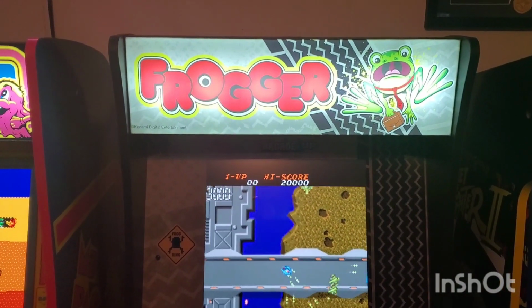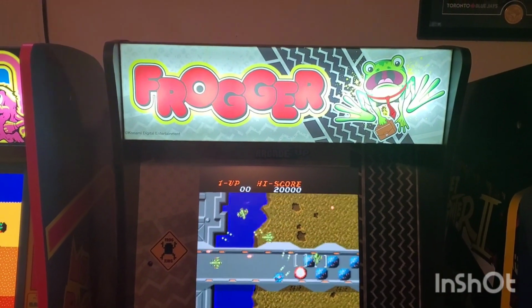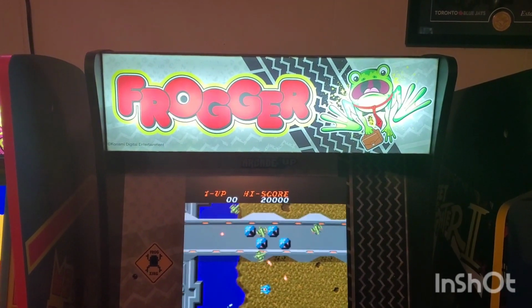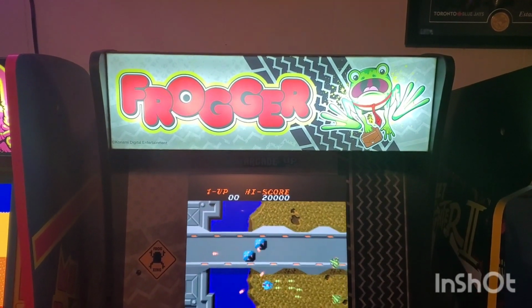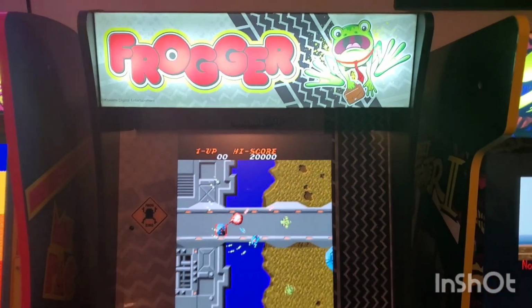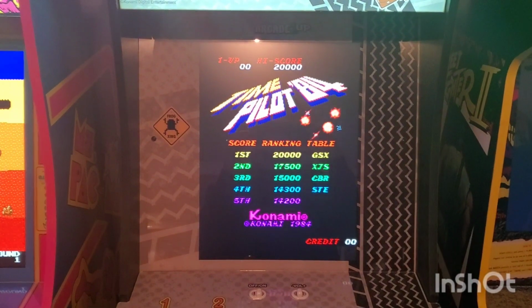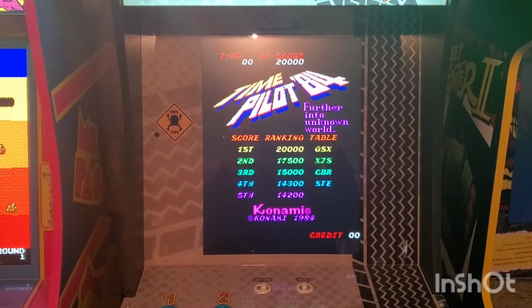So Frogger is probably one of my top favorite games to play, and the main reason I bought this cabinet. But a great game on this cabinet that definitely brings up the value to me, as far as just fun to play and very enjoyable, is Time Pilot 84.